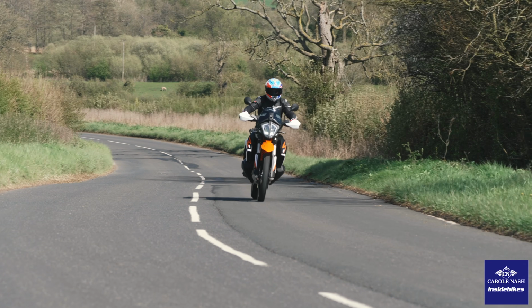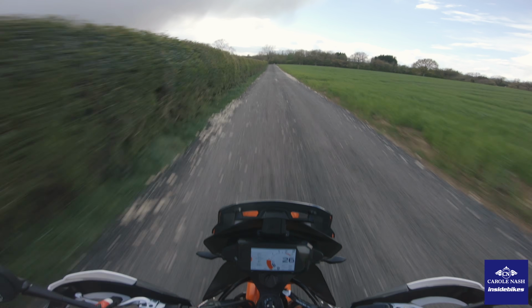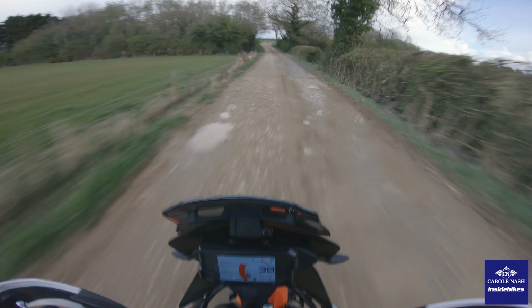The shifter and the blipper are really smooth. They work an absolute treat. And although I only did some really light off-roading, you know, on gravel, on some dirt, the rally mode worked really well and it just softens off that throttle response nicely.